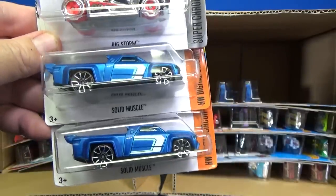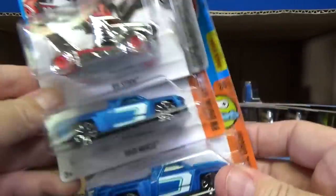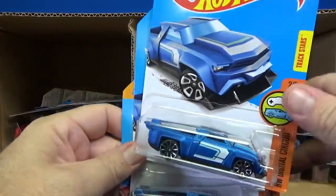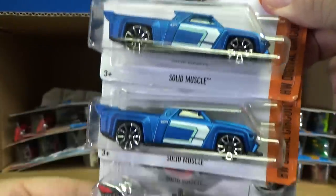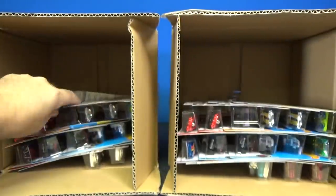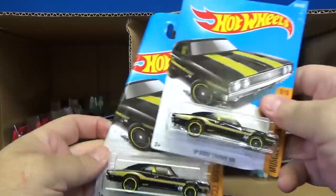Rigstorm and a couple solid muscle. Alternate color. I believe we had a reddish version earlier in the case. It's an alternate color. The same three models here. It's a little pickup truck. Look, you got, is that for Nitrox or what is that in the back? Rigstorm, good for the track, nice and shiny. Who got all munched here? These two guys got munched. Just a couple samples.